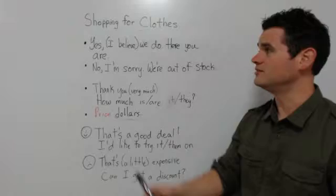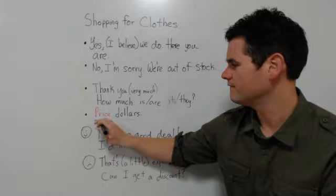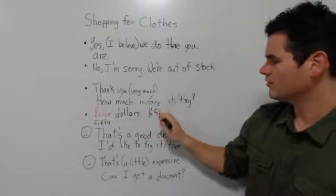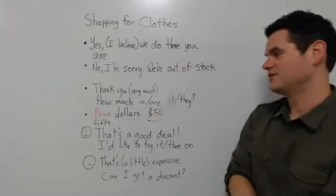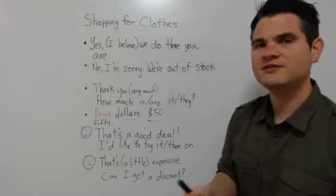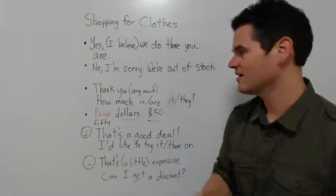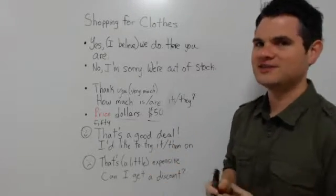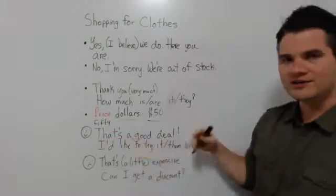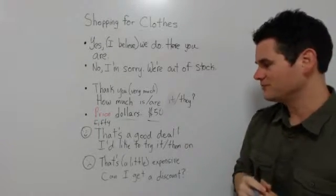So let's say the leather jacket, those can be a little expensive. But let's say you found a good deal. So we'll just say $50. Your leather jacket costs $50. So they will tell you $50. How much is it? $50. If it's a pair of shoes, how much are they? $50. Two ways you can respond to this. You can say, that's a good deal, which means you like that price. That is a good price to you.